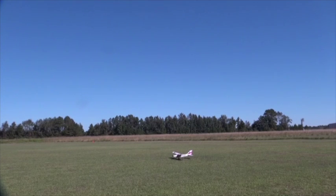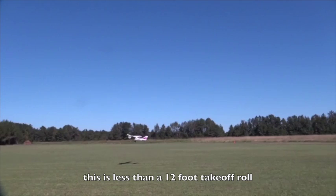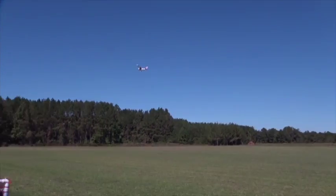Checks, arm the throttle and check it. And because of the winds, I'm going to use probably 100% power, so it's going to take off rather quickly. And then I'll pull the power back once I get in the air back to my normal 50% setting. So here we go.